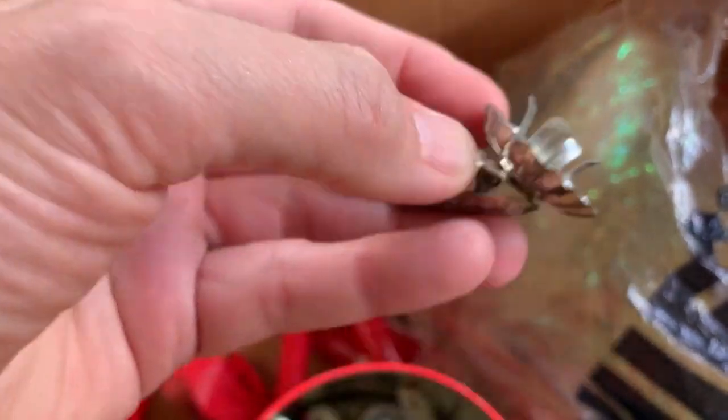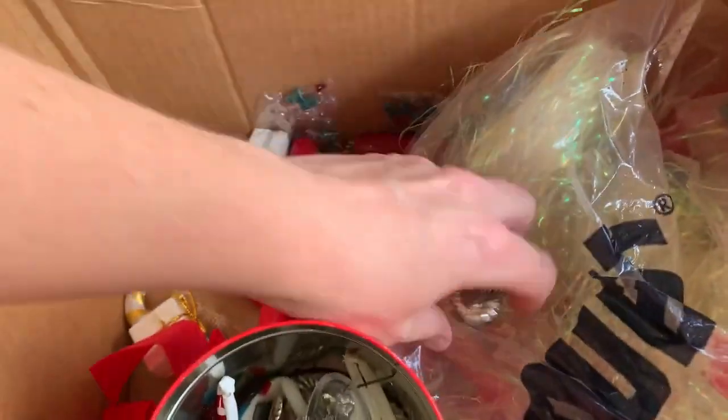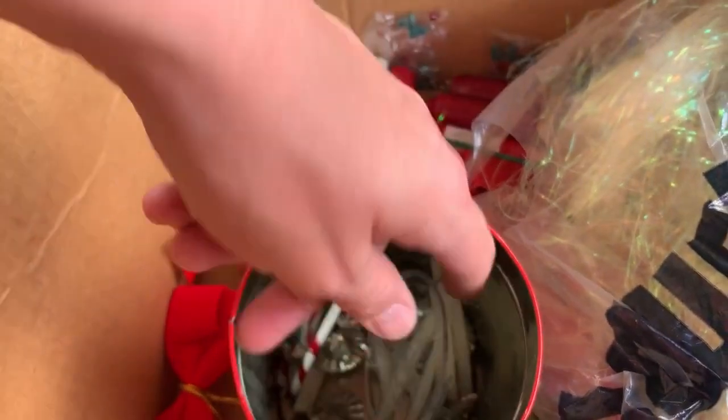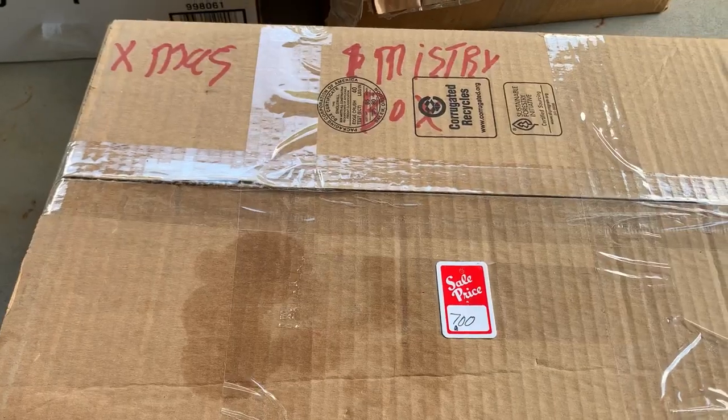Okay, here's the little clips. So it's like a clip, and then you put a little candle on the top. Whoopsie. Yeah, there's the candles. But those went in the trash because they were broken. But kind of interesting. Definitely vintage.